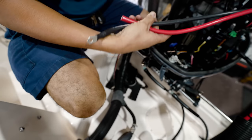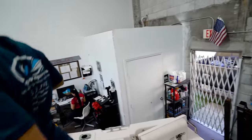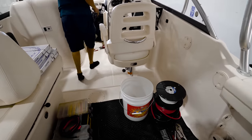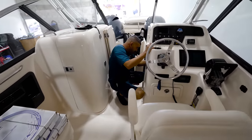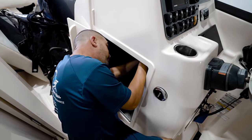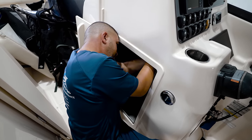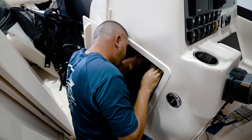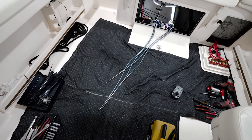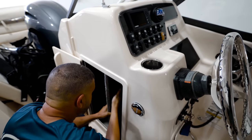What year is this boat again? 2015, right? It's a 2015. So all right, let's go. A pain. You have to take what out? This whole panel getting here, which is not fun working in this console, I can tell you that. Are you doing the shift and throttle? Is that what you're pulling right now? Yeah. The shift and throttle, which is here too, right? Get into this console is hell. Every time I gotta get in here, I hate it. You see? There's barely any room in there.